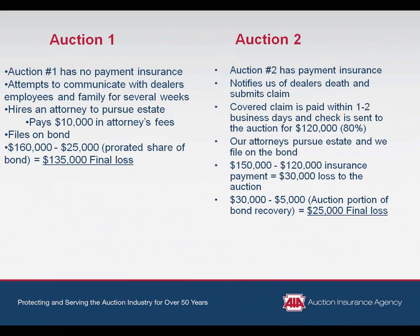They've just added more debt to this. They are able to eventually get a share of the bond. Remember, there are 4 auctions involved, so they each get $25,000 from the bond. So at the end of the day, they are able to get a little bit, and they're looking at a final loss of $135,000. They've had to deal with weeks of trying to handle this and still have $135,000 in losses.